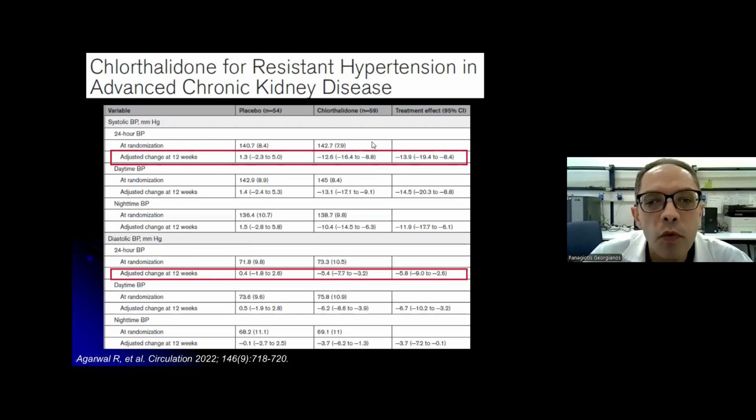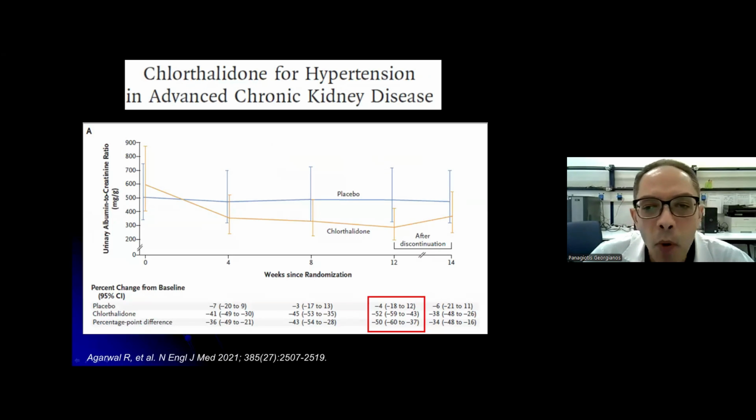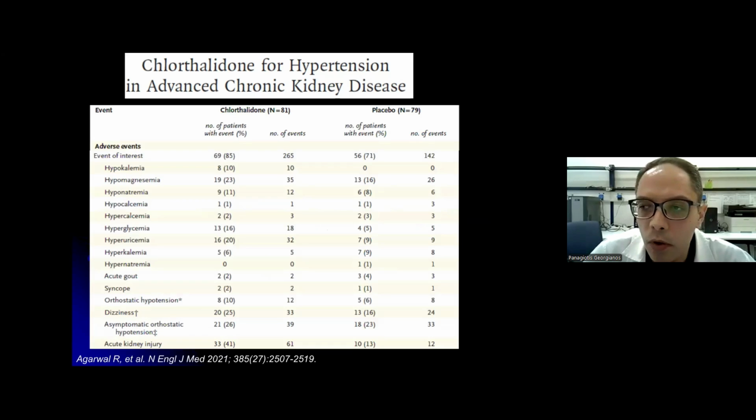In a subgroup of 114 patients who had apparent treatment-resistant hypertension at baseline, the placebo-subtracted reduction in the levels of 24-hour systolic blood pressure that was provoked by chlorthalidone was 13.9 millimeters of mercury. This potent blood pressure lowering effect was also accompanied by a significant improvement in albuminuria. As compared with placebo, chlorthalidone reduced the levels of UACR by 50%. This is preliminary evidence that chlorthalidone may also exert cardioprotective and kidney protective effects in patients with advanced chronic kidney disease and poorly controlled hypertension.